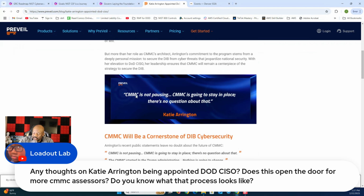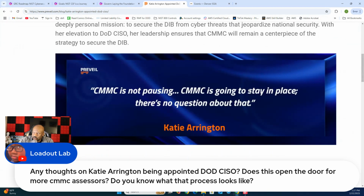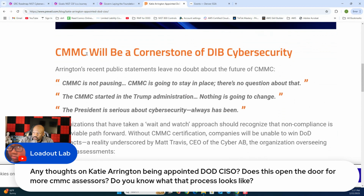Okay, she says CMMC is not pausing. CMMC is going to stay in place, and there's no question about that. Okay, that's good. They're explaining in this article that CMMC will be a cornerstone in DIB cybersecurity. DIB is DoD industry. It's companies who support the Department of Defense.